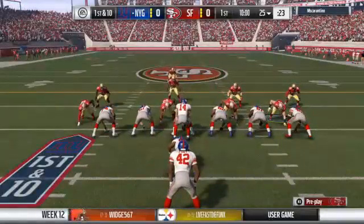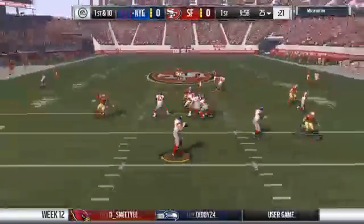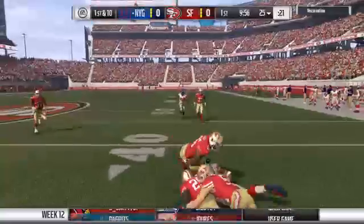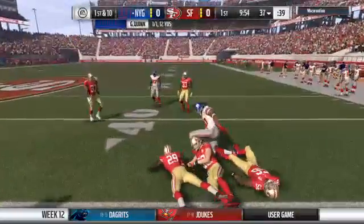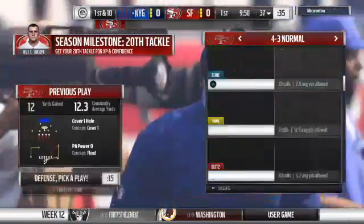They come out here in the eye. They go play action here on first down. Looking for his tight end on the corner. It's complete. It'll go as a gain of 12. And the Giants are going to get a first down.